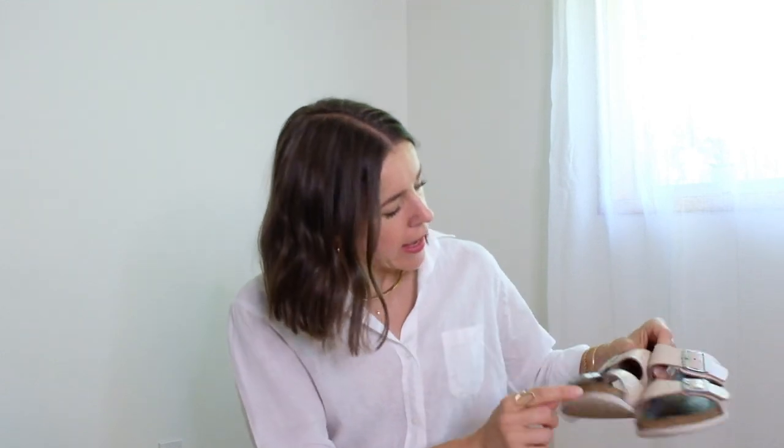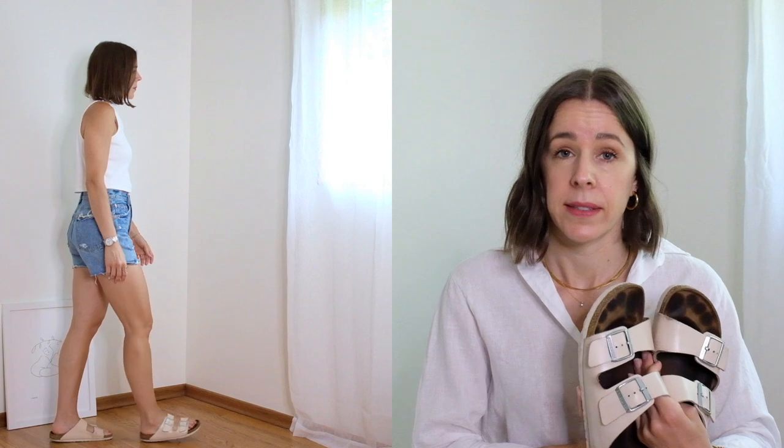But I've just found that with the white sole, mine are a little dirty, but the white sole and this color, it's just such a fun update on Birkenstocks. It's such a great color. I love the light color on my feet. And I wear these all the time. So these are my number ones.